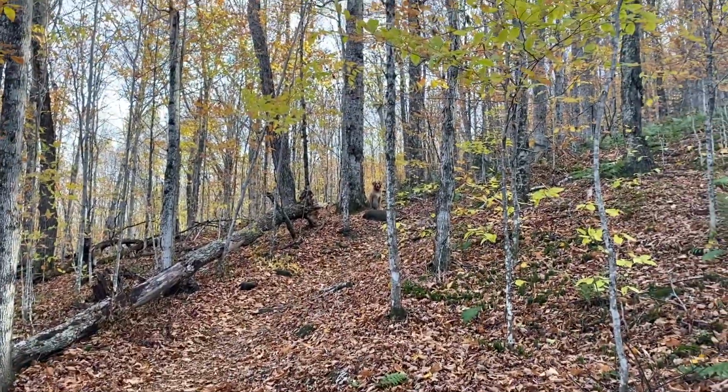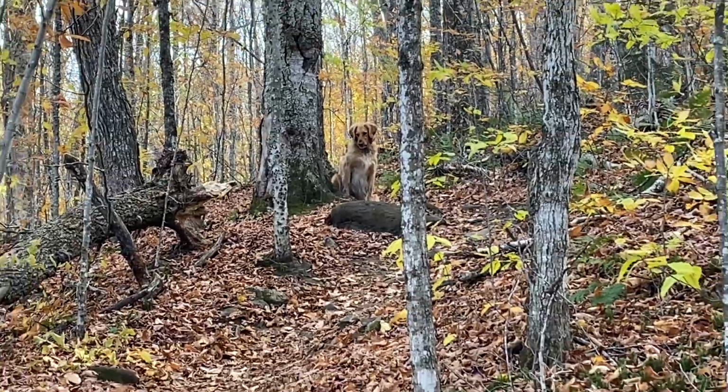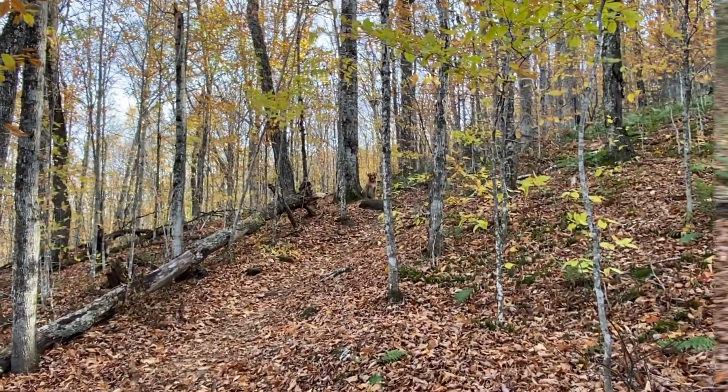The trail's going to start to get steeper from here. And Shelby's already up there waiting for us. I say, what's the holdup, he says. She says, we're coming, dog, we're coming.